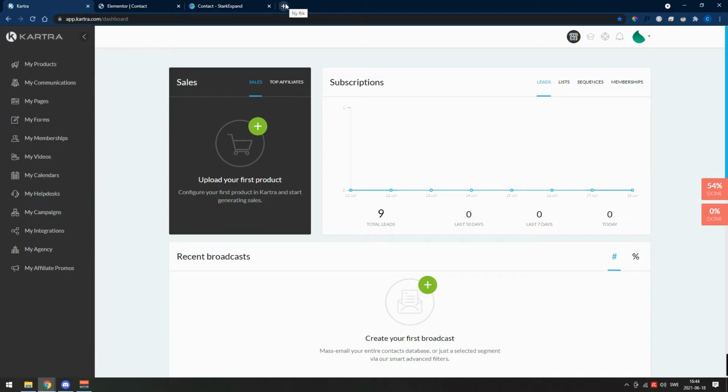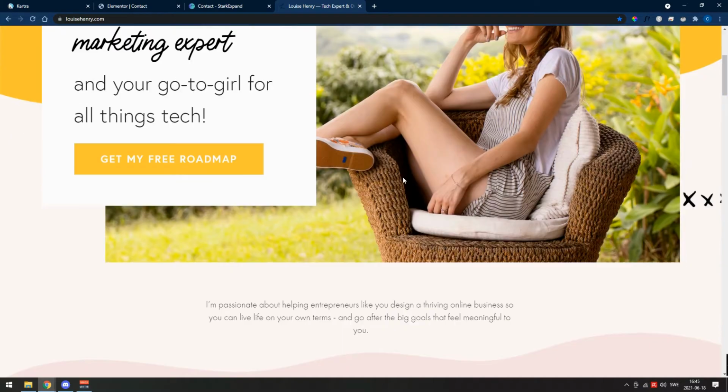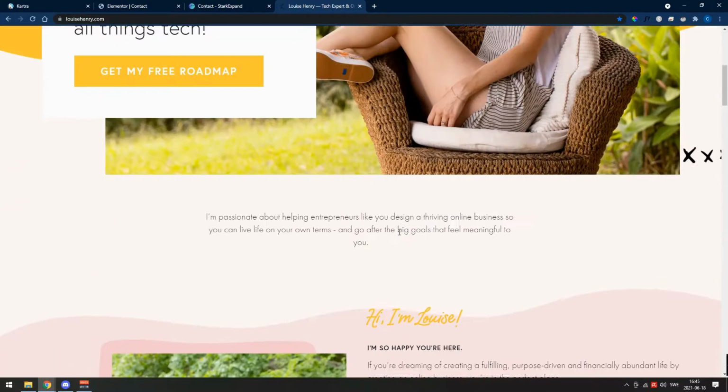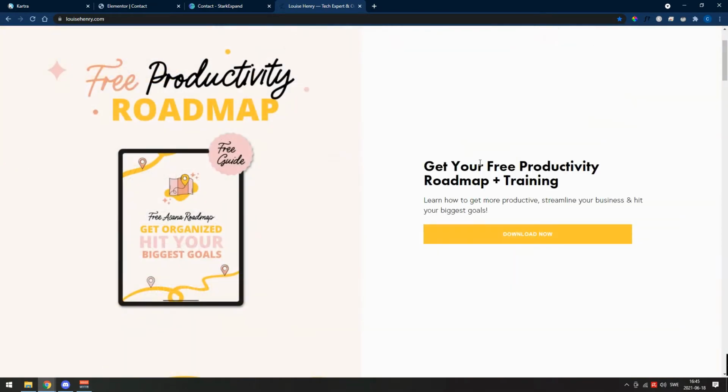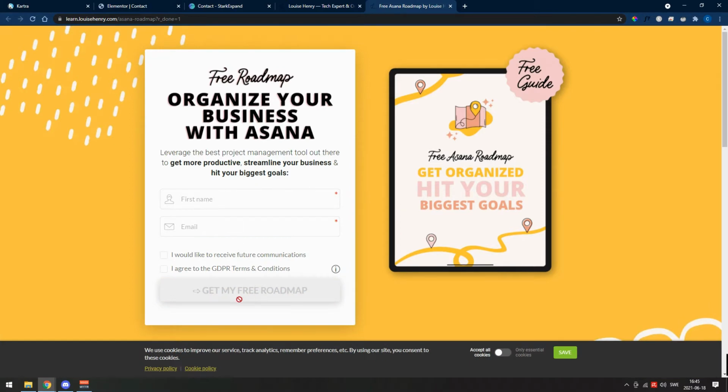A great example of someone who does this is louisehenry.com. She uses Squarespace actually as her website builder, which is great for her. But if you, for example, want to get her free plans, she uses Kartra as landing pages. As you can see, it's the same opt-in form that we just showed you. This is a live example of someone who is using Kartra in the back end and having a website at the front end, and in that way getting both of the worlds combined together and having a powerful online business rolling for them. So that's it for my comparison of Kartra versus WordPress.